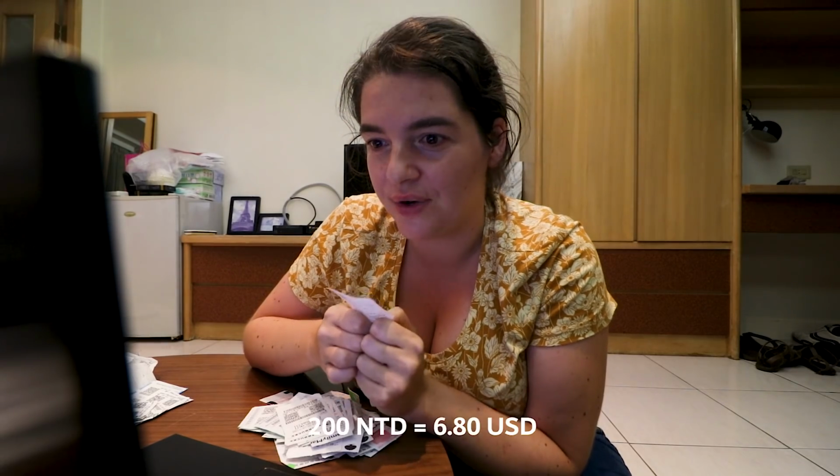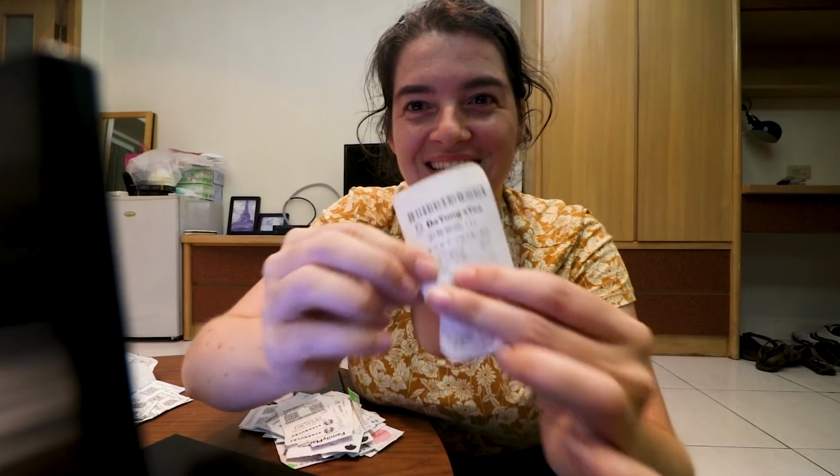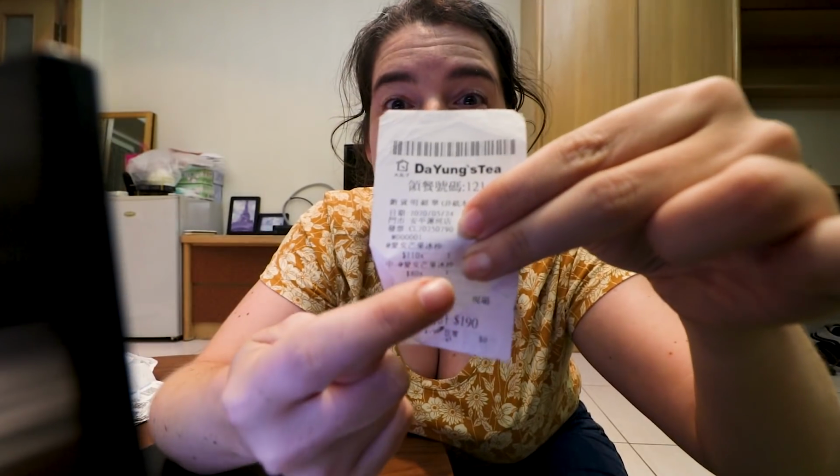What? Yeah! It says here that you get 200 for matching the last 3 digits of the additional 6 prize number. The additional 6 prize number is 790. 790! Look at this! Look at this! What's something? 790! I knew we were gonna win something!